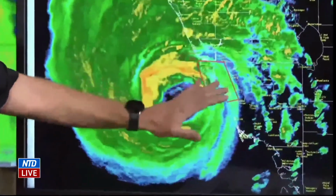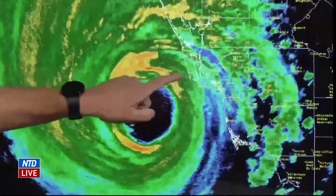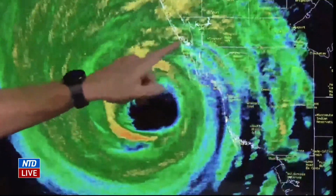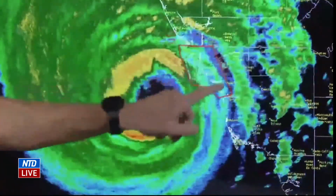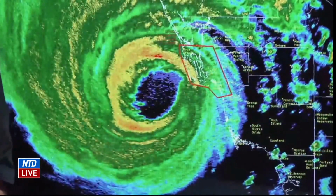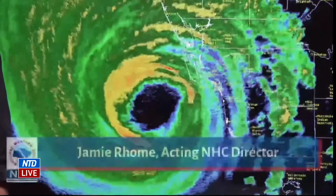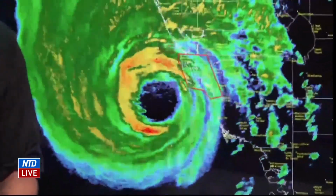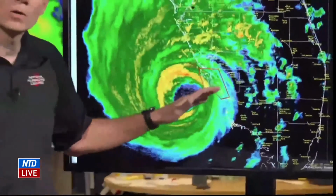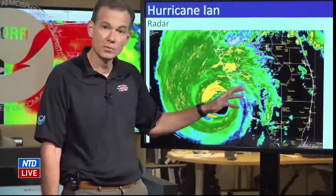If you're not familiar with it, this is Naples down here. Tampa is up here, and I want you to note this little red box that shows up about halfway through the shot. That is an extreme wind warning. Now, what does that mean? For many of you, you've probably never heard of that product. That means that the eye wall and the extreme winds of a major hurricane are about to move onshore.